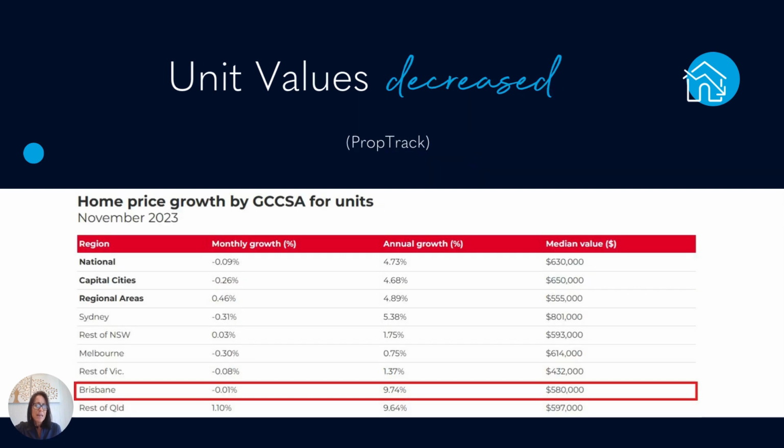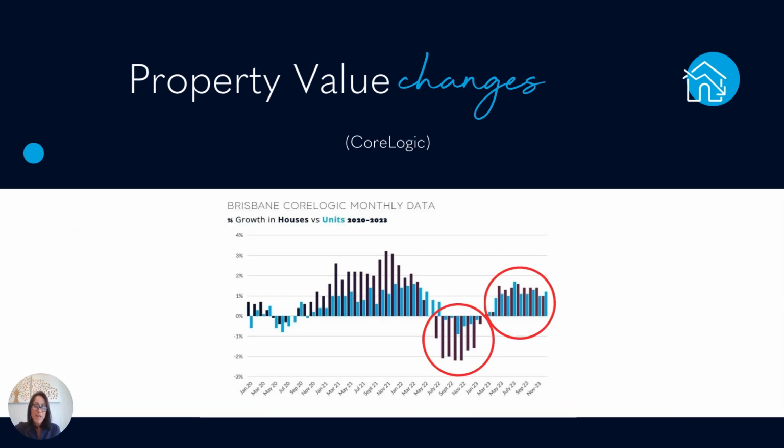Interestingly, PropTrack data this month, for the second month in a row, showed that unit values in Brisbane declined very, very slightly, negative 0.01%. Not sure why the two data sets are showing these conflicting results, but it is something that we are aware of. Generally, we talk to the CoreLogic results as a whole, but we're not going to hide this information from our followers.